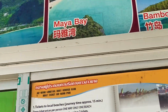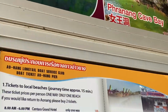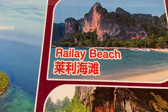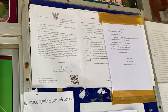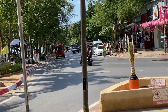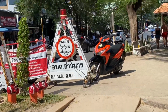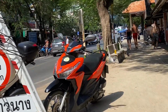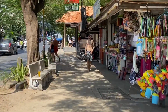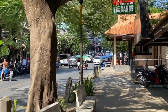So let's see, Phi Phi Islands, Railay Beach, that's where I'm gonna check that out. So I'll probably make a separate video of that. But anyways, like I was saying, I was surprised that right over here, so close to the beach, they have smoothies, all different flavor smoothies, and it was only 40 baht, which is super cheap, especially being this close to the beach.